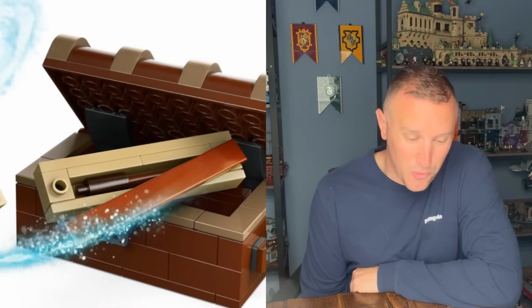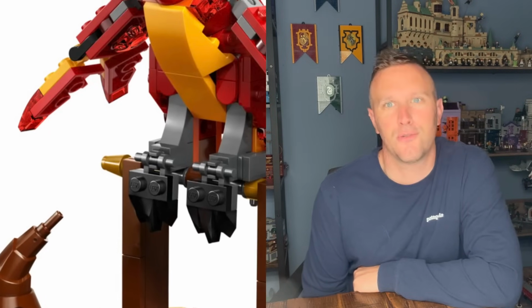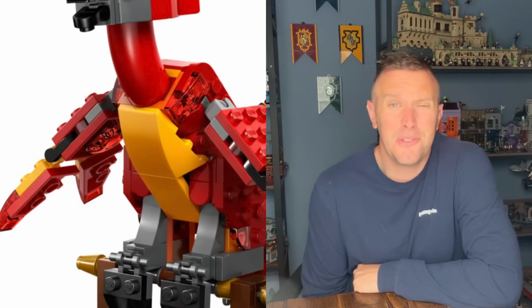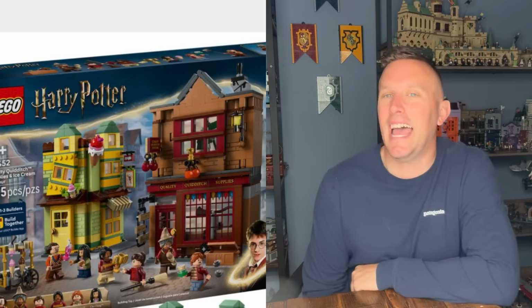So because it's only 20 bucks, it kind of makes its way on the list ahead of the Thestrals as well as the Book Nook. And I do think the build looks nice as well. I might pick this up. It just really depends. In 5th place, we have the Diagon Alley expansion.